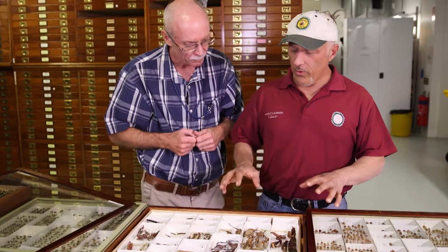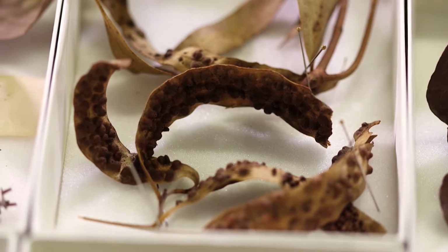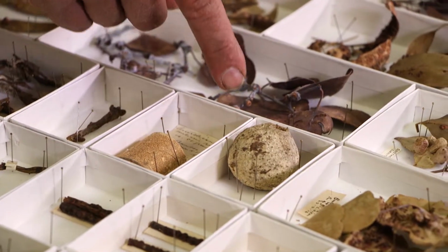Okay, we're talking about a gall, like a wasp that lays its egg. That's true. In or on the branch or the leaf of the tree, and the males are in clusters like that. That's right. And a single gall is a female. And what's in there? That's the eggs. Originally it's the grub.